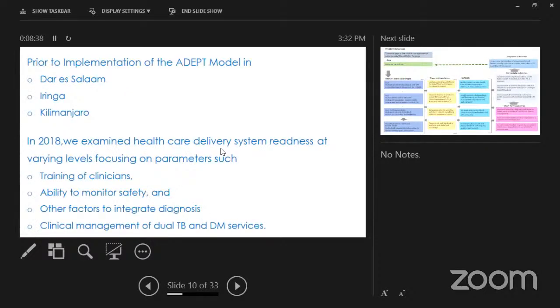And prior to implementation of that model, we selected three regions, including Dar es Salaam and Kilimanjaro. We thought to examine the healthcare delivery system readiness. And we examined at the PHC and the regional level, meaning health center, district hospital, and the regional referral hospitals. We wanted to see the level of training of clinicians on TBDM.